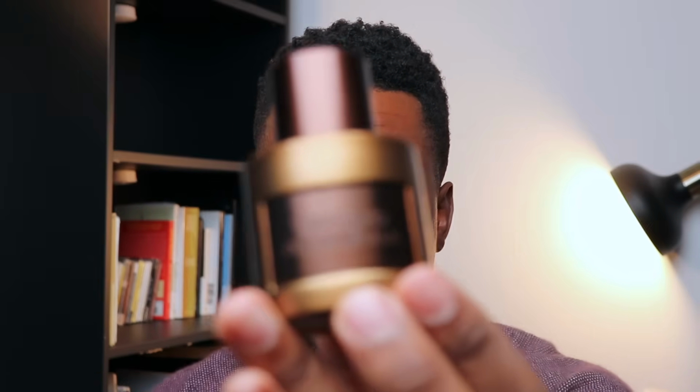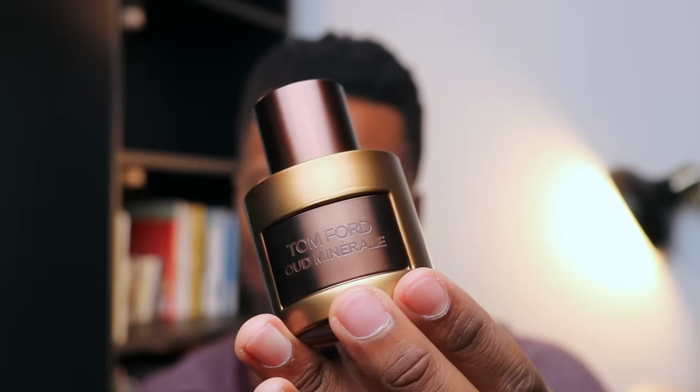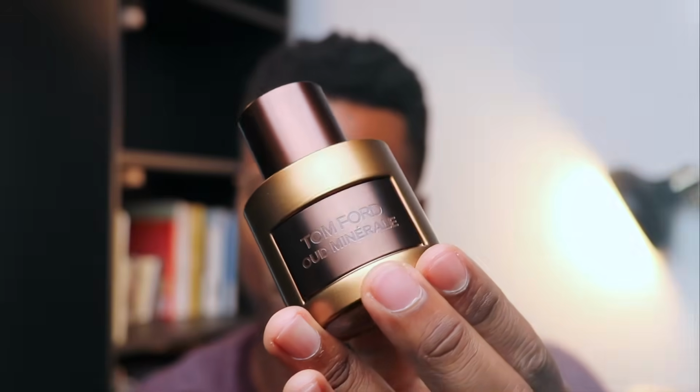So sample first if you haven't tried it yet. Again, links down below. But if you have tried this, let me and everyone else know what you think of Oud Minerale. All right, those are my picks for fall in terms of Tom Ford.